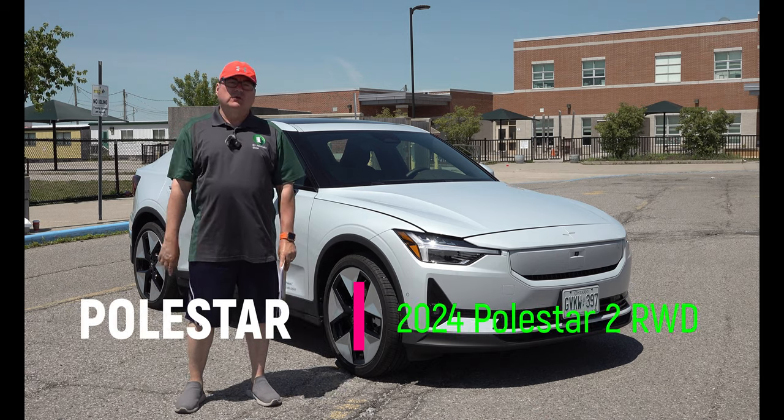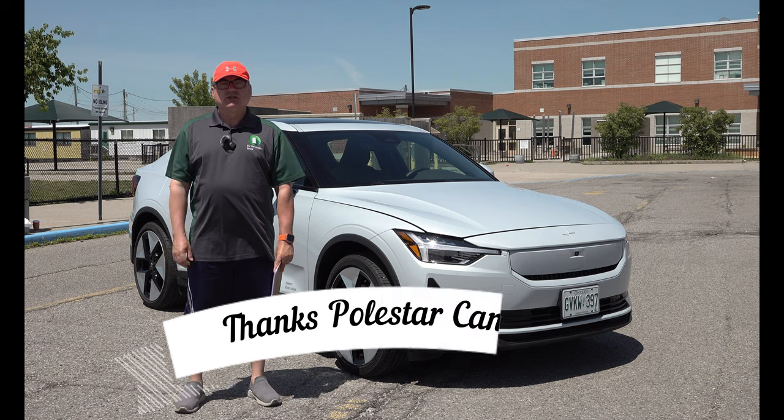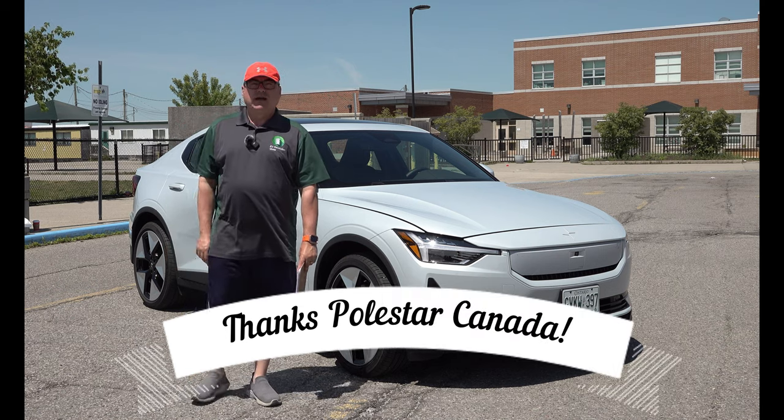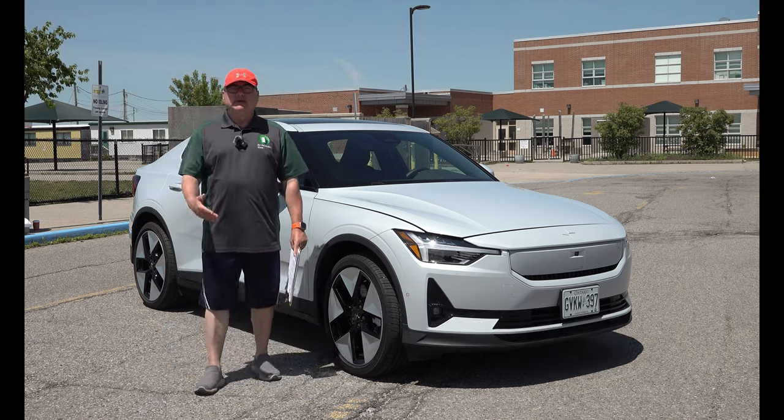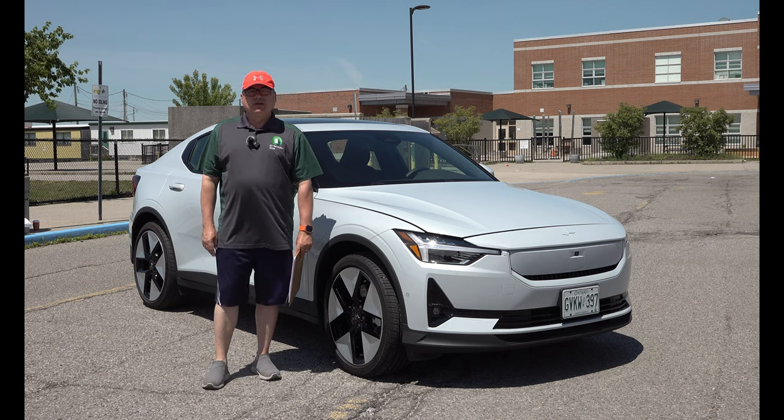This is the 2024 version of the Polestar with some slight refreshes and some slight changes in it. I want to first thank Polestar Canada for allowing me the use of this vehicle. Always excited to get press vehicles. Really competent car, I have to admit. They've done some great stuff in improving it for 2024.